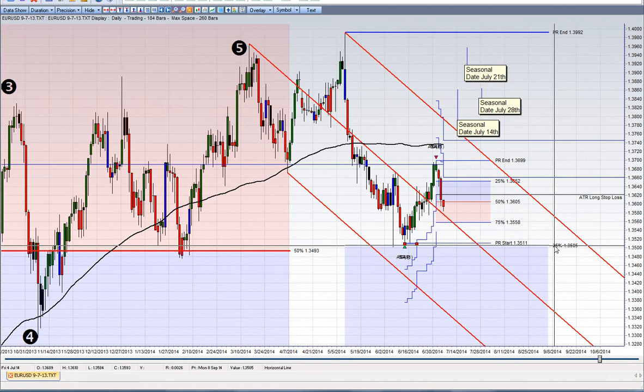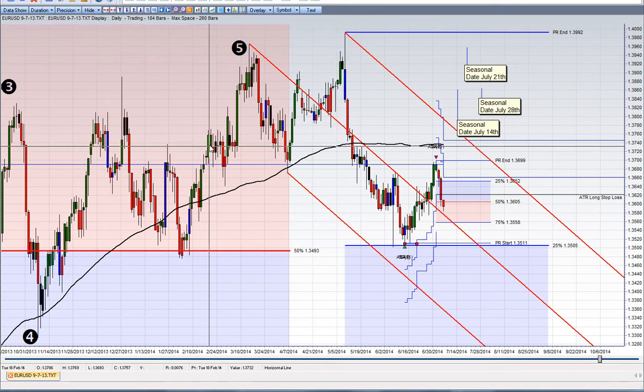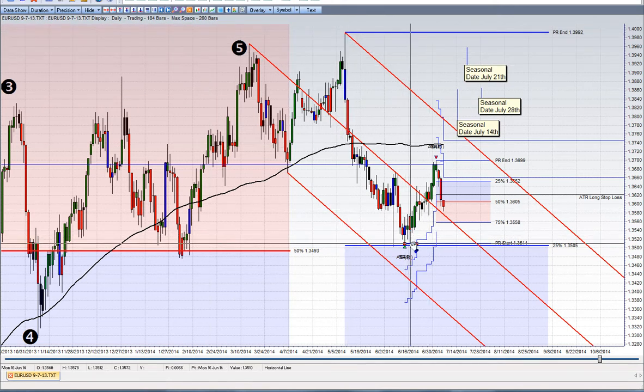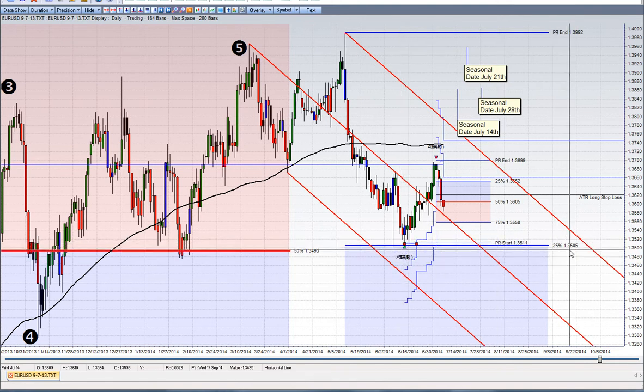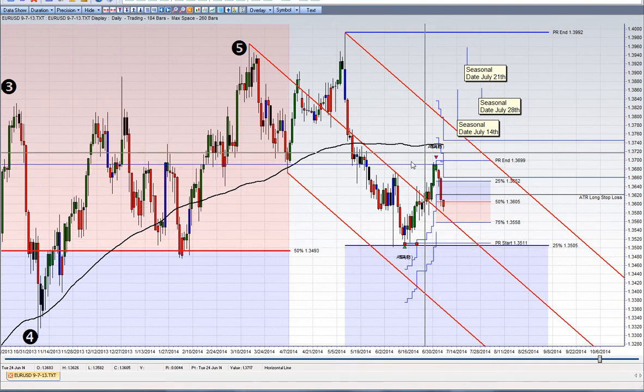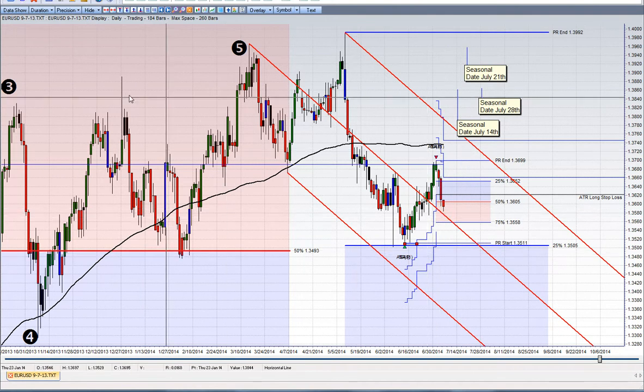The 25% is from July 24th of 2012. From that low to this high of May 8th, we almost kissed it, but found support around here, at 35.02. That's where it bounced right off the 25%. So it's still strong. This is just chopping sideways, but it's still strong.